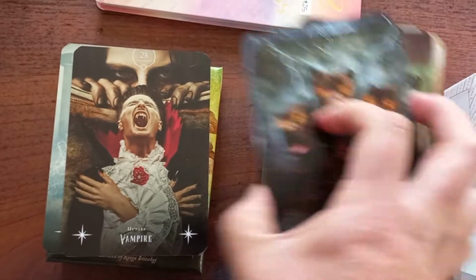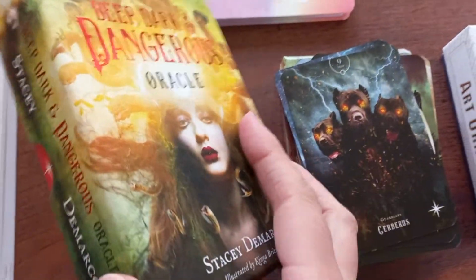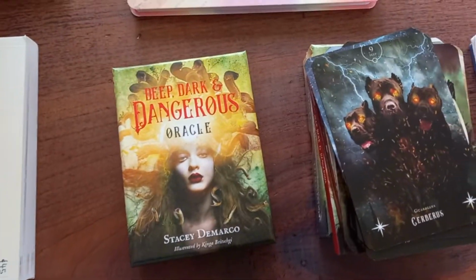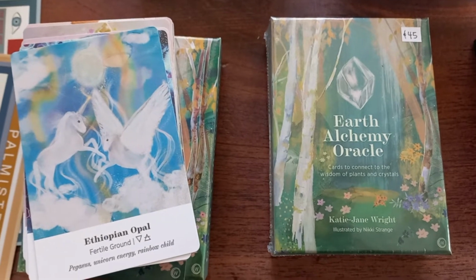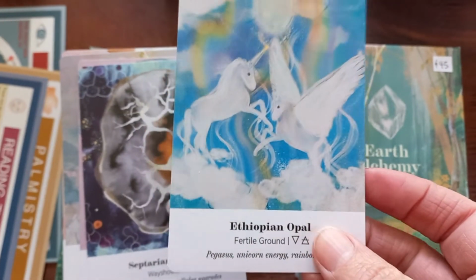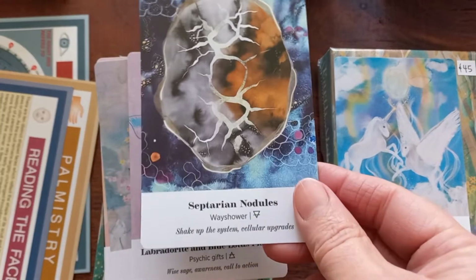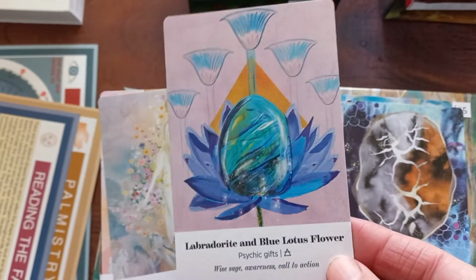So it's Stacey DeMarco's new Deep, Dark and Dangerous Oracle. Oh my goodness, the cover has got snake skin and it's just gorgeous. Even the box has got this beautiful snake intertwined in it. Oh, it's gorgeous. Right, the Earth Alchemy Oracle is new in. This lady, there's two of them, and there's a nice little talk on the website as well. They've got the Earth Alchemy and crystals, so they've intertwined their stuff. Like you've got a crystal and a herb.